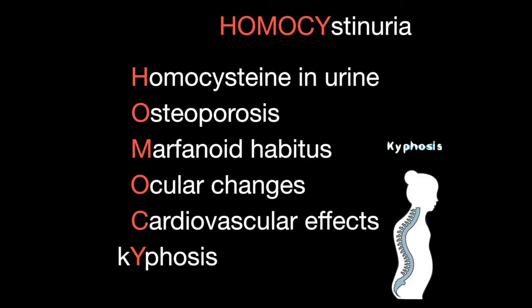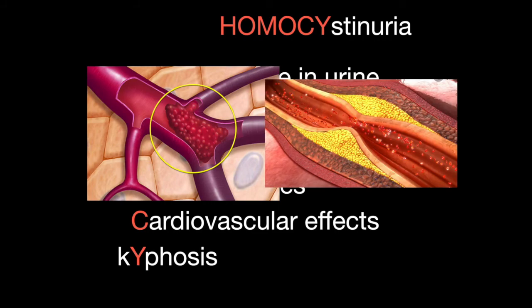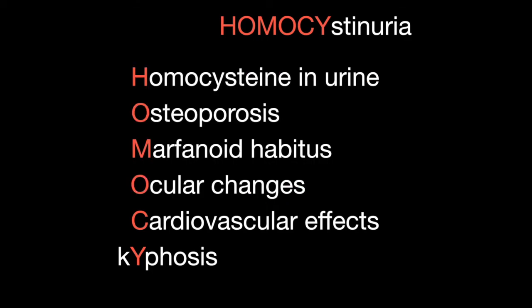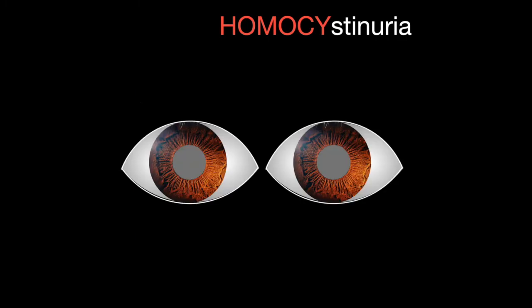The cardiovascular effects are thrombosis and atherosclerosis, which increase the risk of a stroke or myocardial infarction. Like in Marfan syndrome, the individual will have a fair complexion and intellectual disability. Lens subluxation will even be present. However, instead of superior temporal subluxation as in Marfan syndrome, in homocystinuria the subluxation is downward and inward.